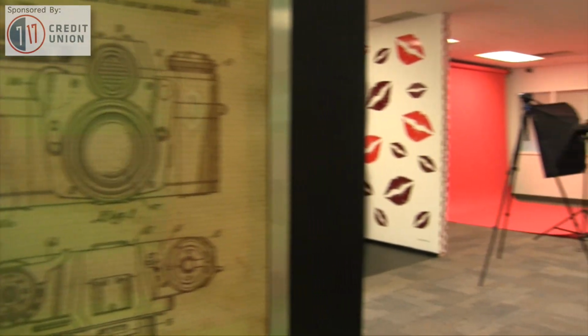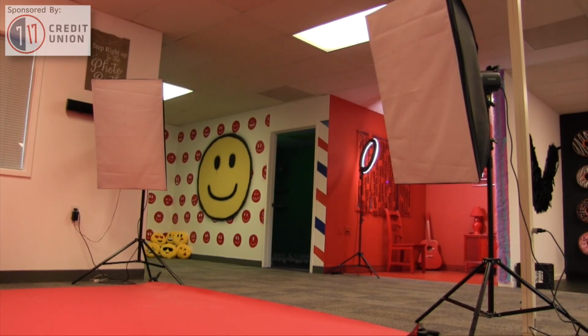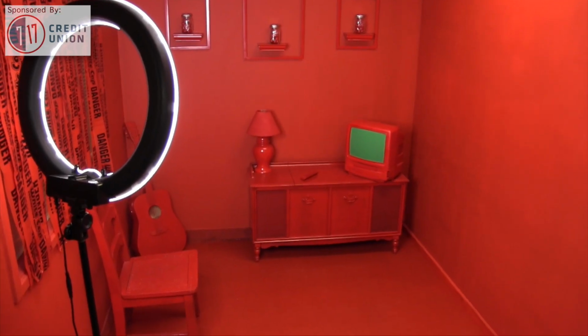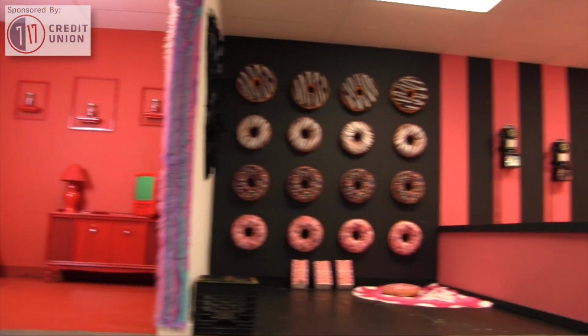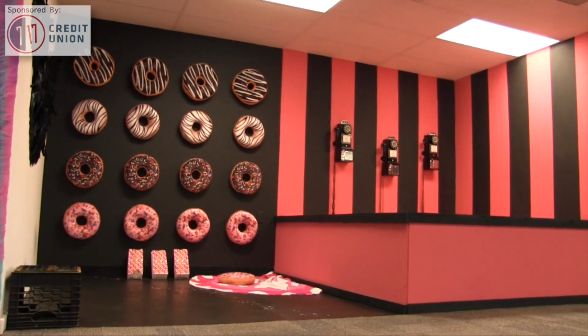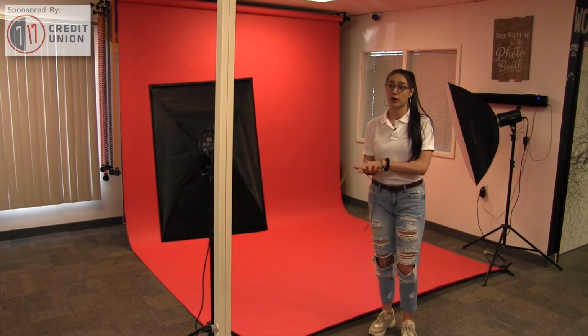The Shutterbox isn't just a selfie studio, it's also a photography incubator. Germano says a big part of why this business began was to give up-and-coming photographers and artists a platform to create without having to purchase expensive equipment. So this section of the studio is actually where artists can come in and rent out the section.